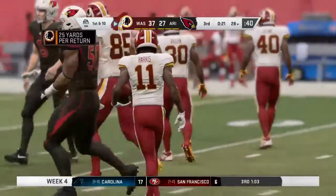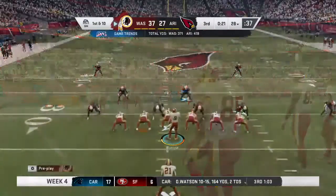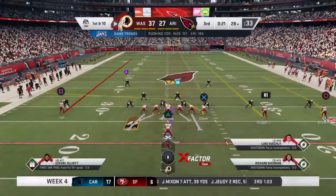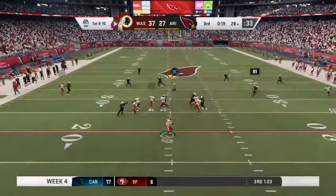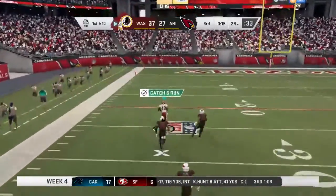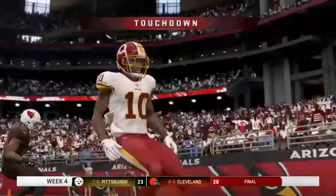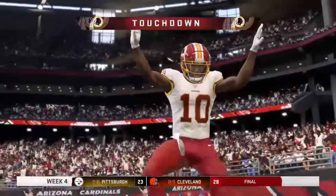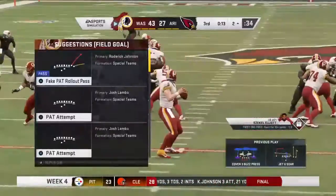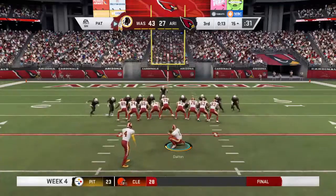Here we go. And let's gaze our attention on Ezekiel Elliott. He's up over 100 yards, and he'll be looking to get in the end zone again. Has a tremendous nose for it, doesn't he? The ability to pile up yardage. And it's caught inside the 25. And he takes it in. Touchdown, Washington. Tyreek Hill, 72 yards. And the Redskins are able to stretch the lead out further.